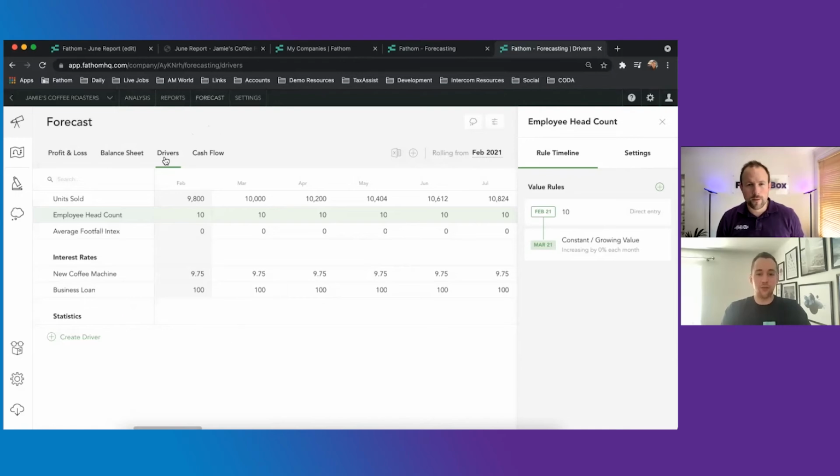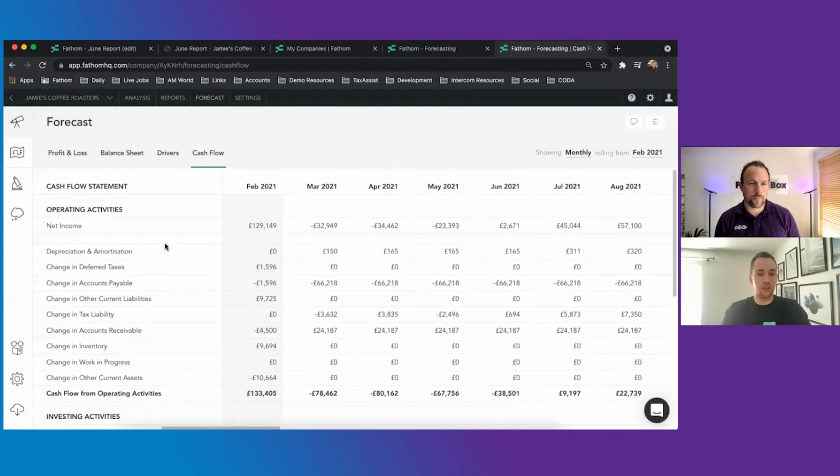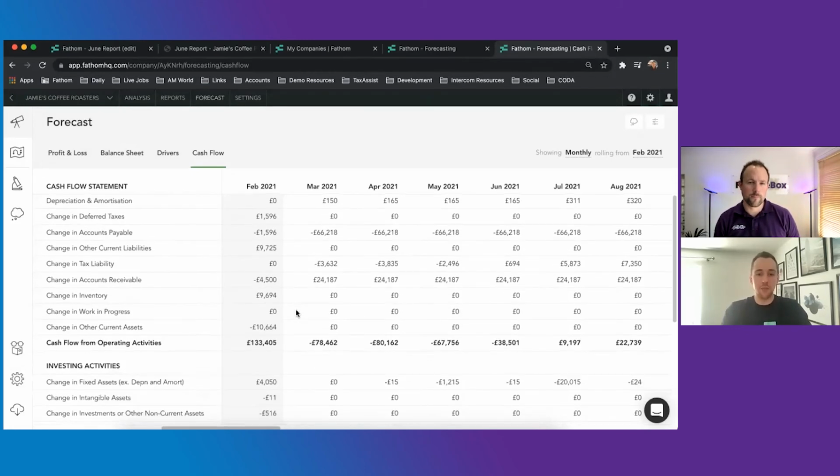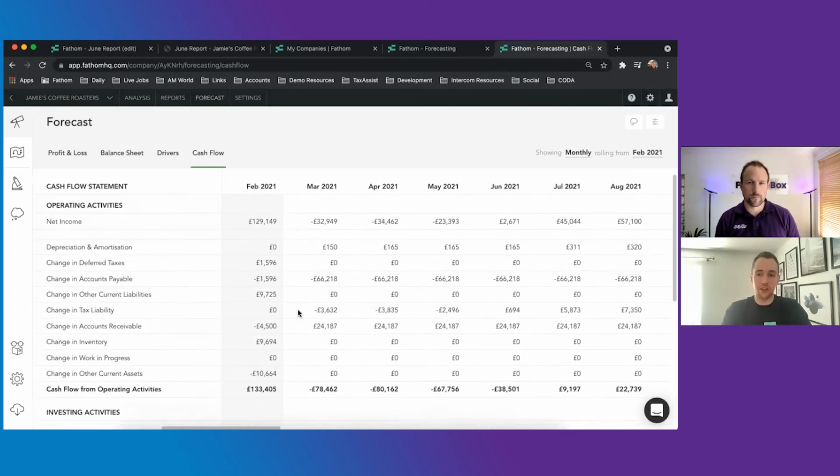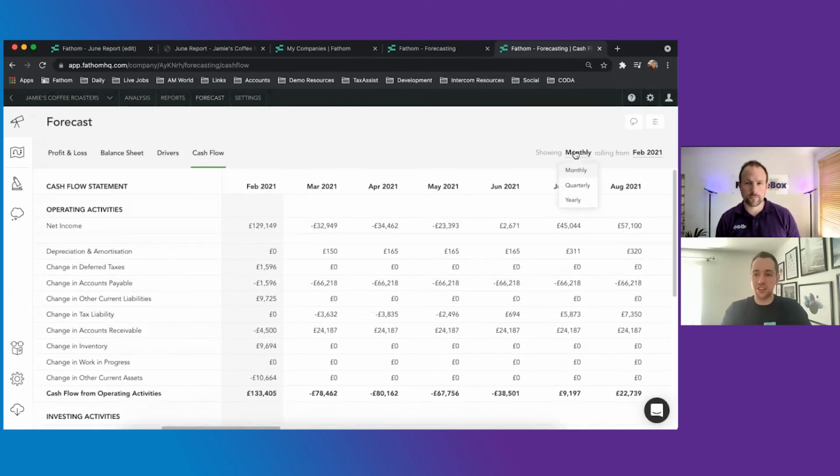And that's really drivers. And then we can go to the main cash flow grid as well. So this is static by nature because it's made up of everything else that's going on in the other sections. So this is going to be your cash flow statement as well. So you've got all the information you might need there. Once again, you can change it to monthly, quarterly, yearly, and when it's rolling from to.